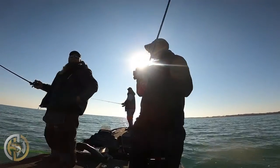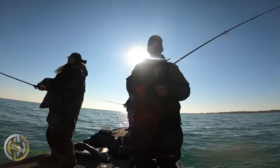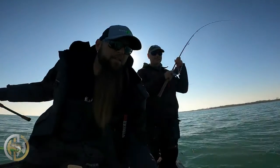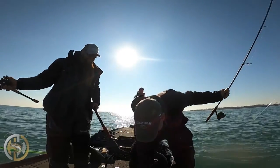Kerry, you got a good spot back here. I can't back him up far enough. Oh, jump! Dude, jumper. That's a big one. 7-pounder. A nice one. I'll just swim right into the net for you. It's just a 5. Yeah, just a 5.